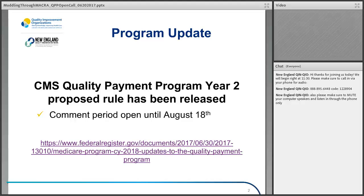CMS is also proposing to use a cap on selected topped-out measures. As you might be aware, topped-out measures in future years of the quality payment program can also only earn you 3 points. So that is something to keep an eye on if you're considering reporting on those topped-out measures.